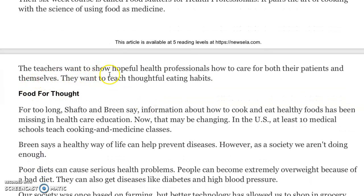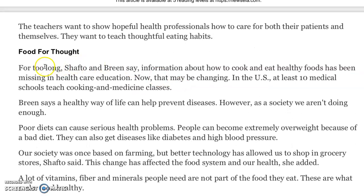The teachers want to show hopeful health professionals how to care for both their patients and themselves. They want to teach thoughtful eating habits. Food for thought. For too long, Shafto and Breen say information about how to cook and eat healthy foods has been missing in healthcare education. Now that may be changing.